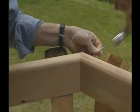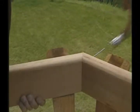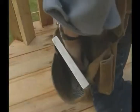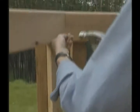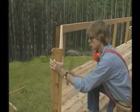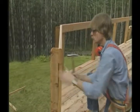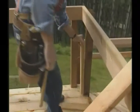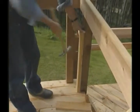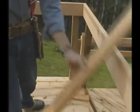Where two rails intersect, we lock the miter tight with two finish nails in from each side. Then we nail the rails to the posts. A second 1-inch thick rail goes below the top rail and is also temporarily supported by a shorter 2x4.